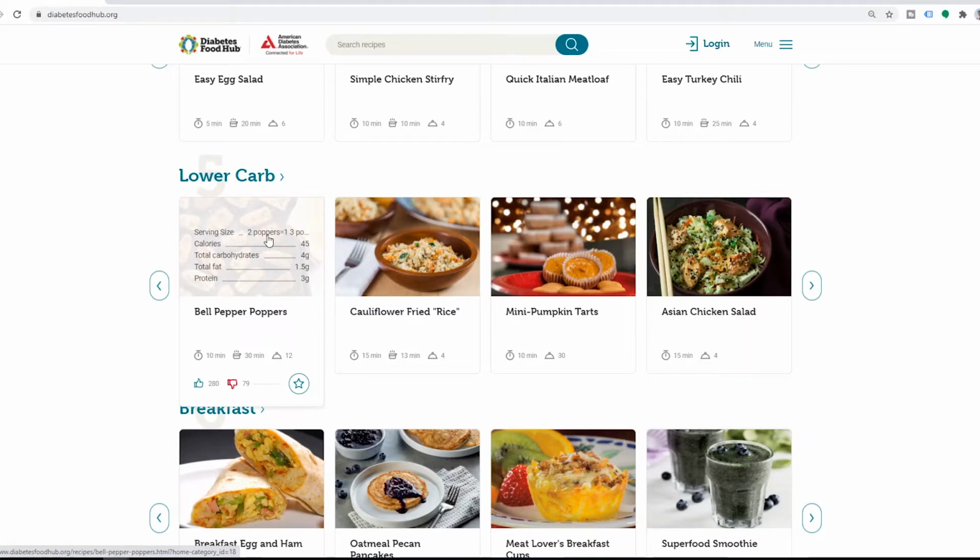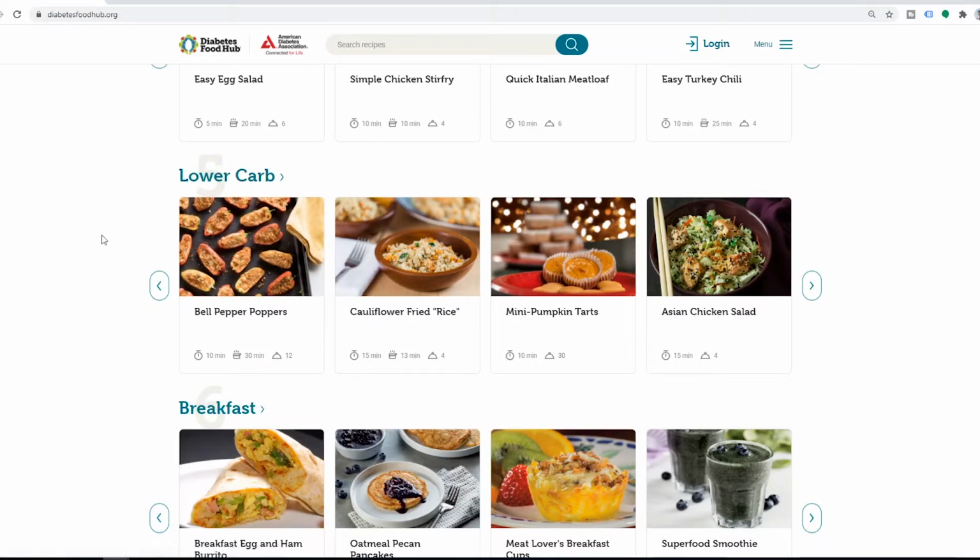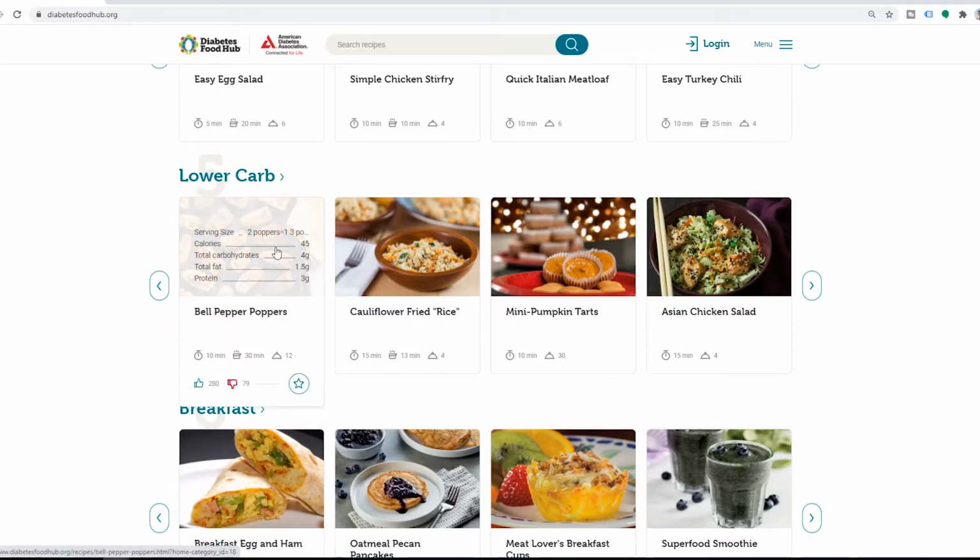Okay, so when you go to these recipes, if you just hover over them, they will tell you one serving size is 2 poppers. Look at those. That's not a dinner, it's a side dish. Calories 45, total carbohydrates 4, total fat 1.5, protein 3. So to get to your maximum carb count, you could have 2.5 portions here. So that is not a lot. You would have to eat only protein and fat for the main dish if you wanted this as a side dish, for example. So I'm not really sure what their definition of lower carb is, but we'll see.